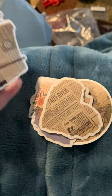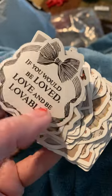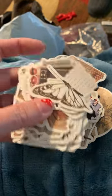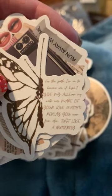Oh, there's a world. These are more... If you would be loved, love and be lovable. Oh. These are kind of vintage inspired, I think. Oh, this is a really nice set. What does this one say? Oops. For the path.